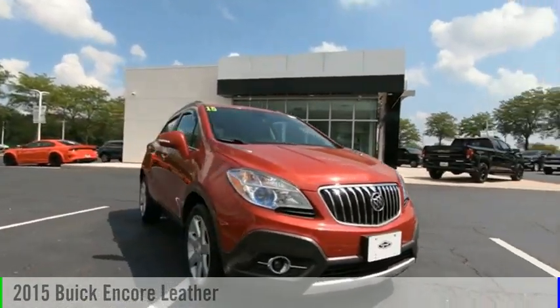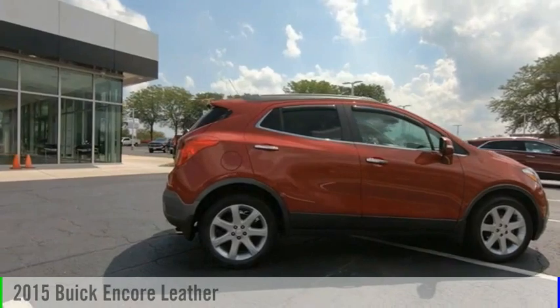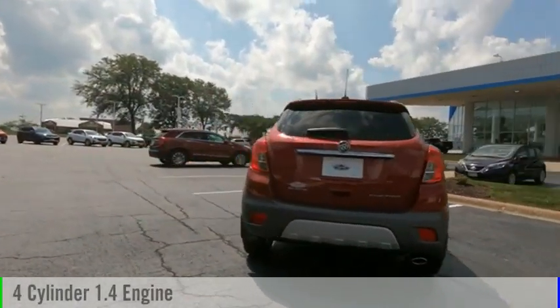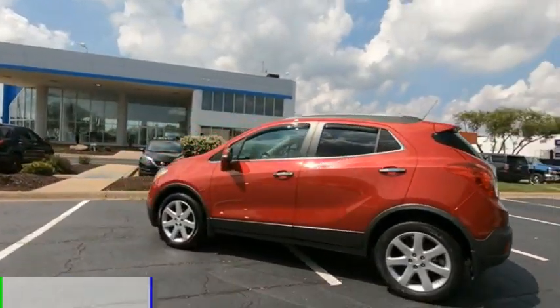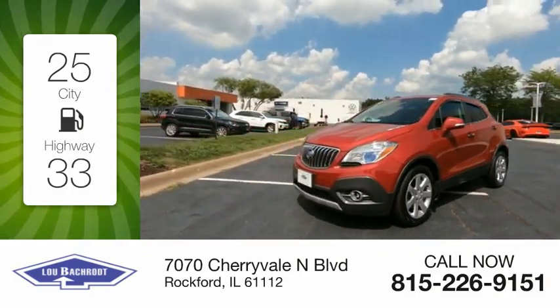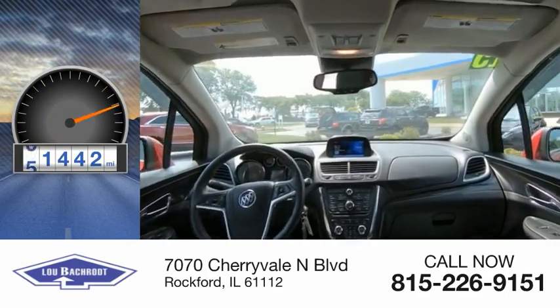Make a great choice today with 2015 Encore. This vehicle is powered by a front-wheel drive, four-cylinder, 1.4-liter engine, and comes with a six-speed automatic transmission. Great fuel efficiency saves you money by requiring fewer trips to the gas station. This vehicle has less than 85,000 miles.